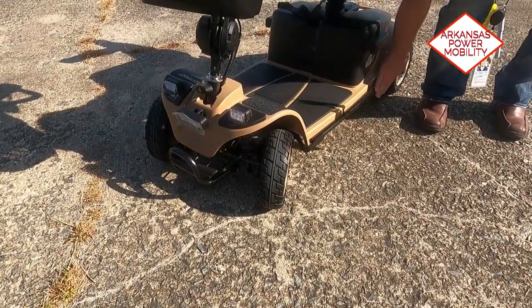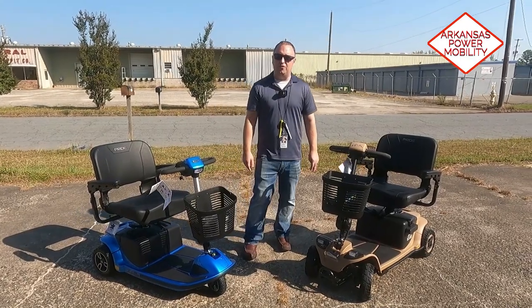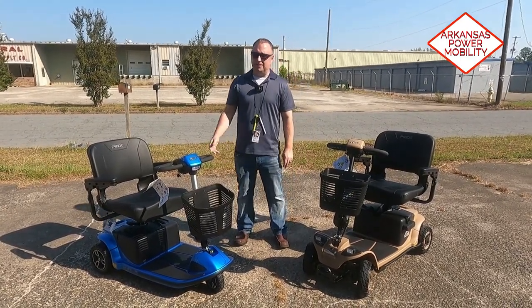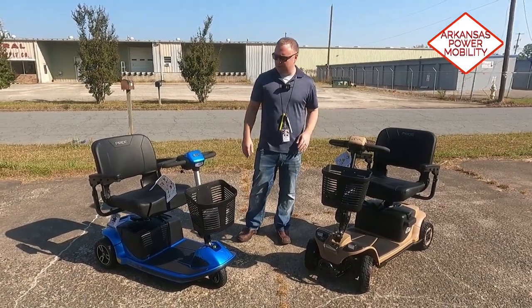So if you ran up against a doorway, and it still goes through your standard doorways. We're not asking you to widen out your home and call the construction company over. Hey, I'm getting a big scooter. I need a big doorway. Not the case. They still fit through your doorway.